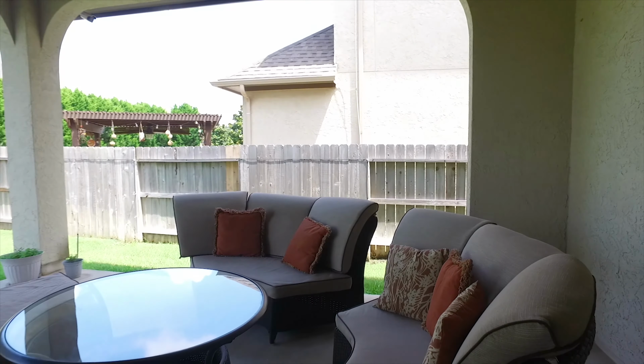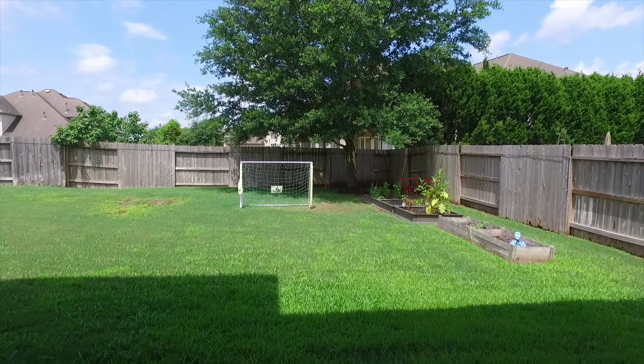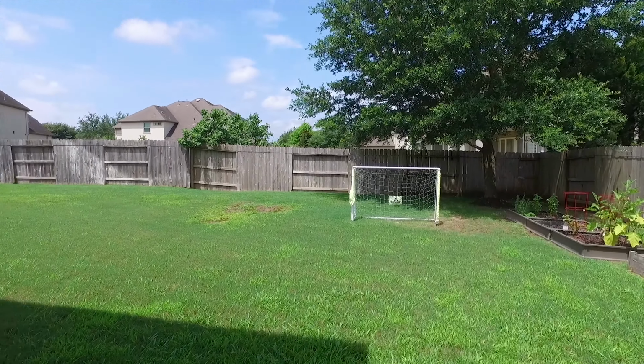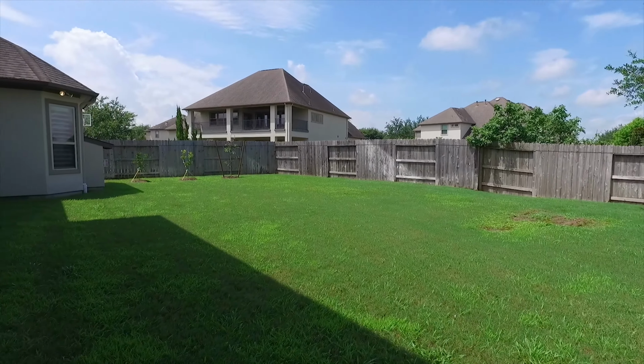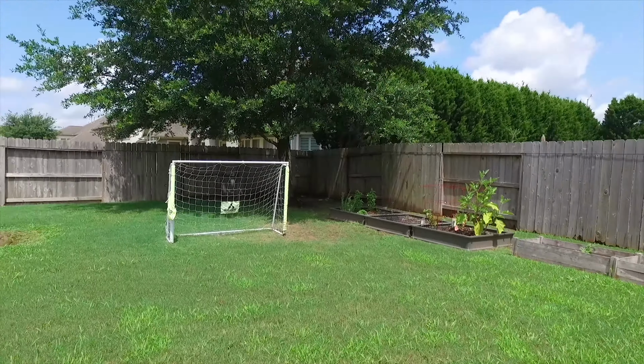A nice private backyard with a covered patio, more places to entertain. Lush green grass surrounded by a privacy fence, with lots of room for the friends and family and all your fuzzy loved ones to run around and enjoy living here in Sugar Land.